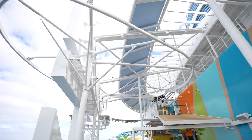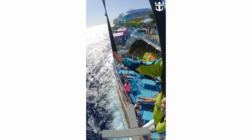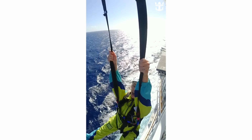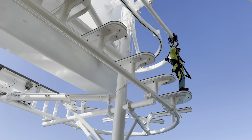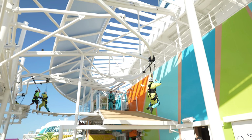And then they have Crown's Edge, which when I first saw them announce the Icon, I was like, that is so incredible. You pretty much do an obstacle course and you walk over the edge of the ship and you're looking down. You are 16 decks high. We did it a few days ago. We did have an absolute blast. Like, you will enjoy yourself. I just found the pricing was a little bit expensive for essentially less than 5 minutes up there. But if you want to try something different, give it a shot.